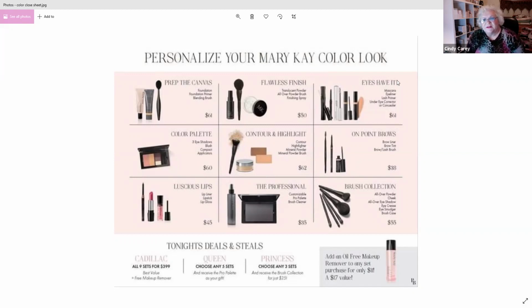We have Eyes Have It: mascara, eyeliner, lash primer, and under eye corrector or a concealer, one or the other, for, is that $61, Renee? That is. Okay. And then the color palette is 3 eyeshadows and a blush compact with the applicators that go with that. And the contour highlight package. Oh, I'm sorry, $60 for the color palette. And the contour and highlight is contour, highlight, highlighter, mineral powder foundation, and the mineral powder brush, all for $62.